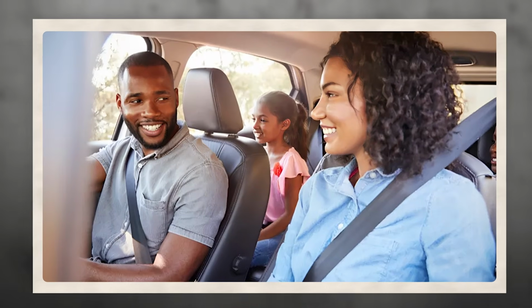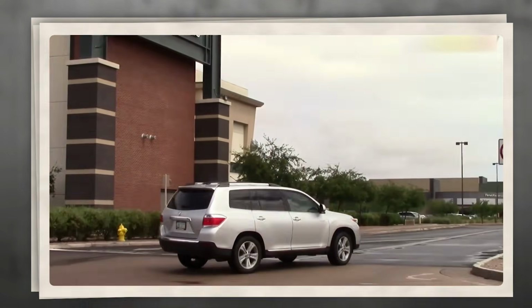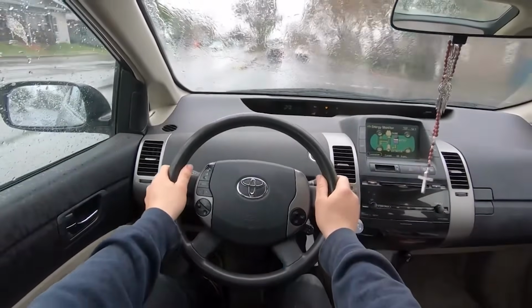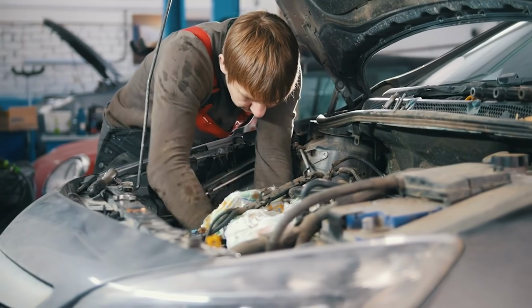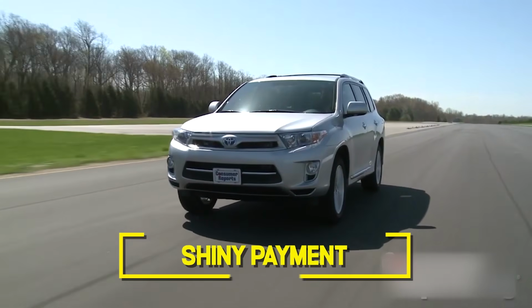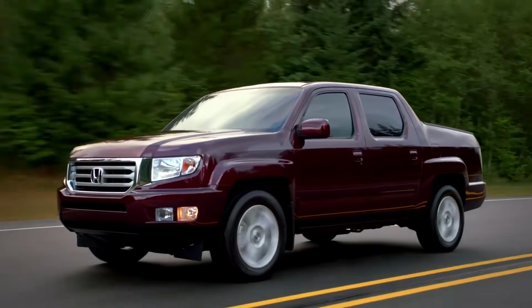Some have family room comfort. Some save fuel like a small appliance. Some haul a full crew, a dog, a stroller, and a week of groceries without complaining. The mortgage angle is not a promise that one car will literally last 30 years. It is a way of shopping. Buy the right engine, fix the small stuff early, keep a repair fund, and stop trading a good vehicle for a shiny payment. We are counting down the family cars that can make that plan feel real, not reckless.